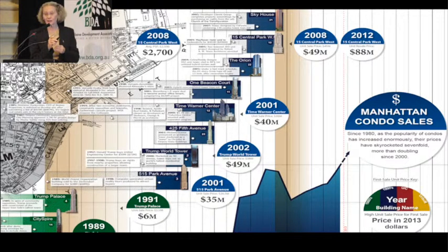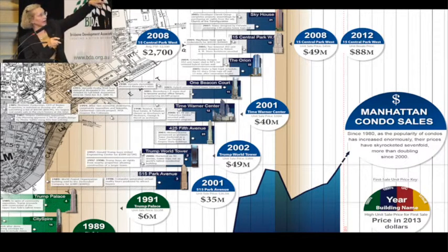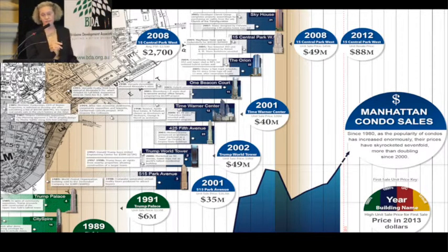And this is not unusual. New York, even with the recession in 2008 to 2012, the prices, as you can see in that corner there, Manhattan condo sales from 2000 to 2012 doubled across the board.